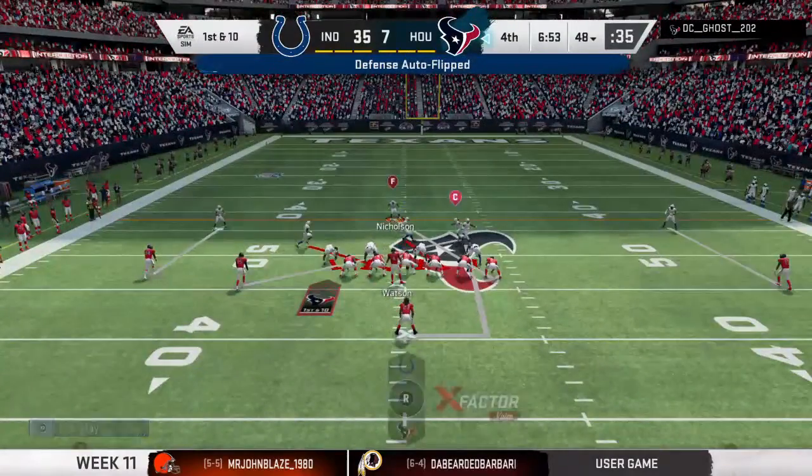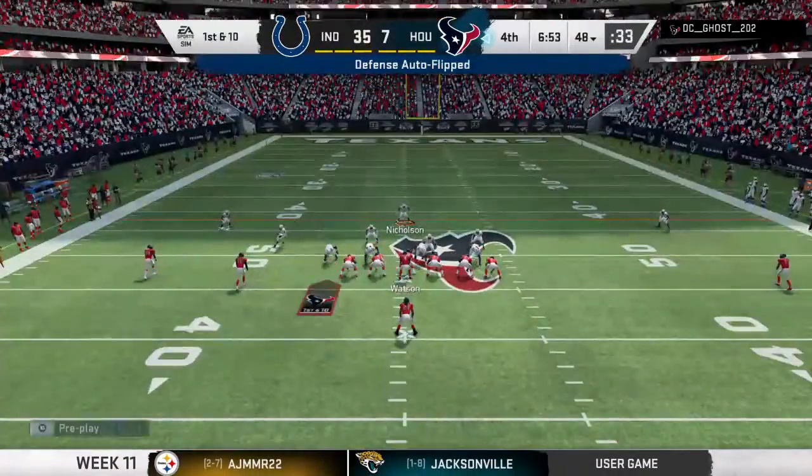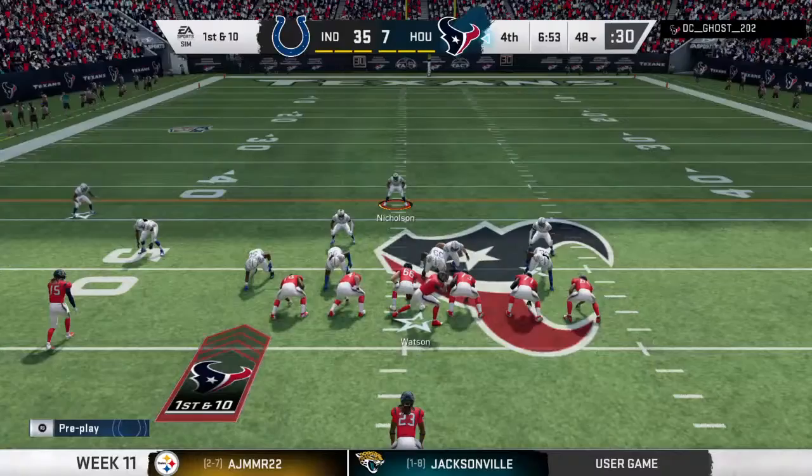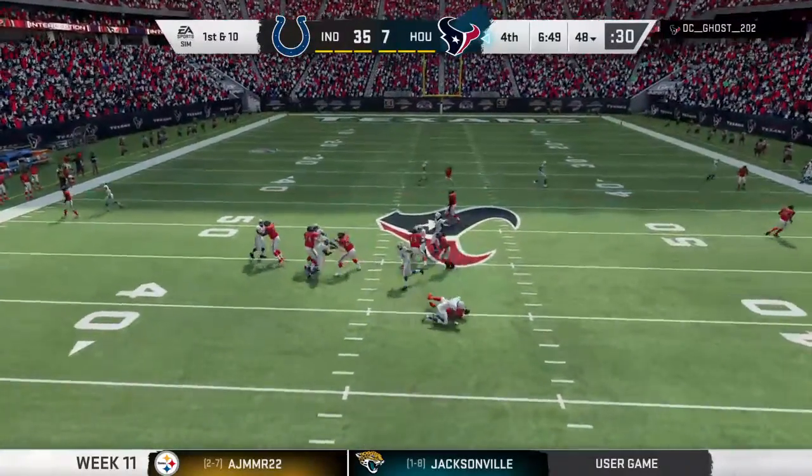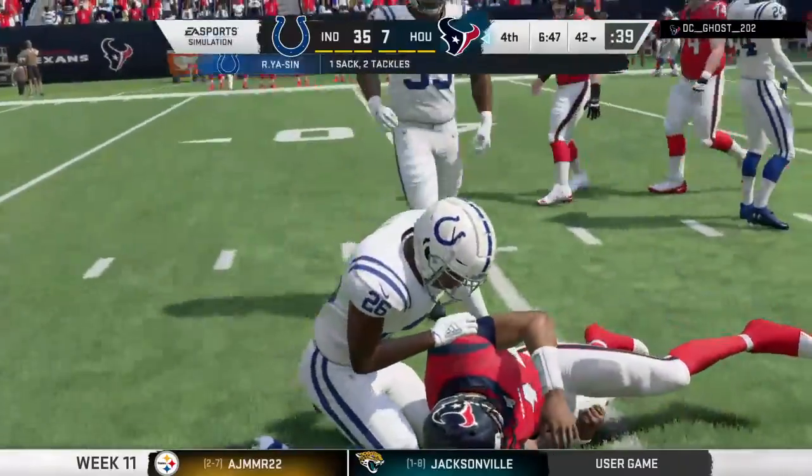Okay, so let's face it, though. Who's happy about this play? Fantasy guys, right? Yeah. The analytics will tell you one thing or another. That's a bad play on one. Rush coming, and he's taken down.